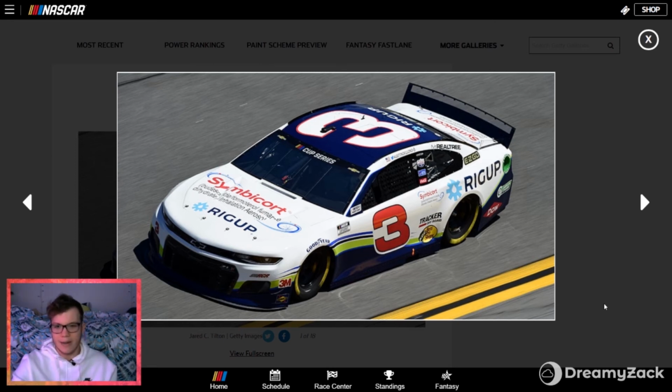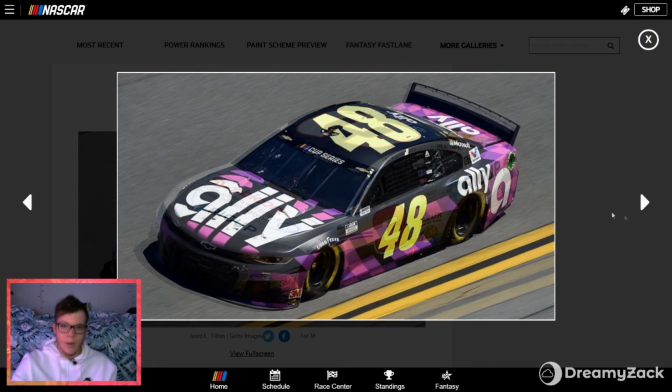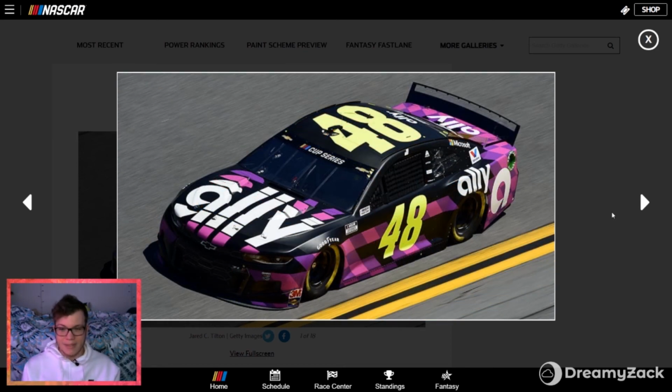It is not recognizable. It's one of those cars that you see, especially because it's white, and you're like, wait, who is that? That's not good for branding. There's a lot to talk about with this scheme.